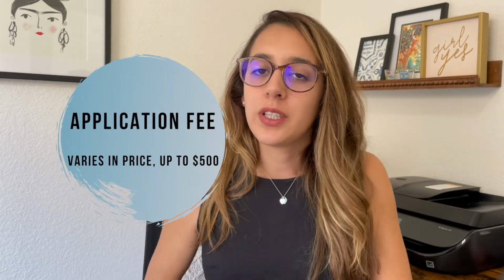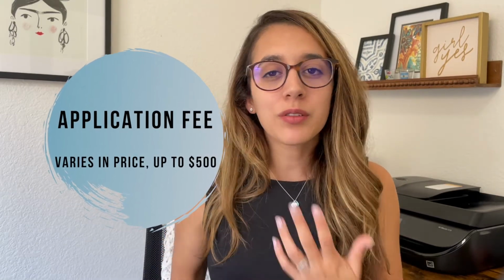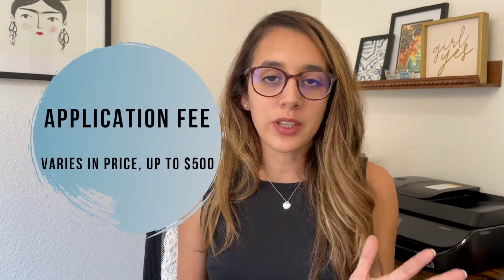There is also an application fee typically with lenders. It's about $500, but it could vary with every lender. And it's usually non-refundable even if you don't get approved for the loan. So definitely ask about that first.